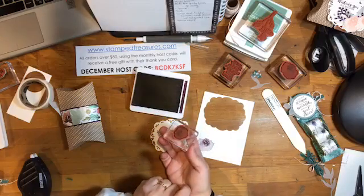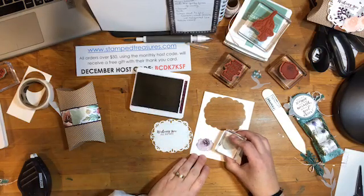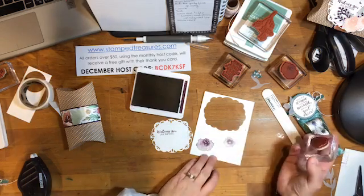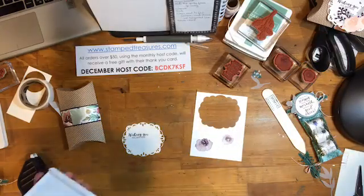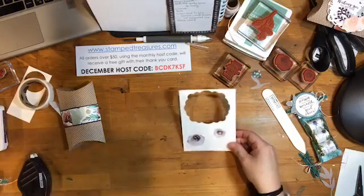See, this is what this one looks like when it's inked. You'll notice that I'm not pushing too hard, but I am giving it a few seconds to sit there so that the ink can soak in. So that's what they will look like when they're well stamped and inked. I'm going to close that up. I'm going to bring in my Big Shot so that I can cut these out.